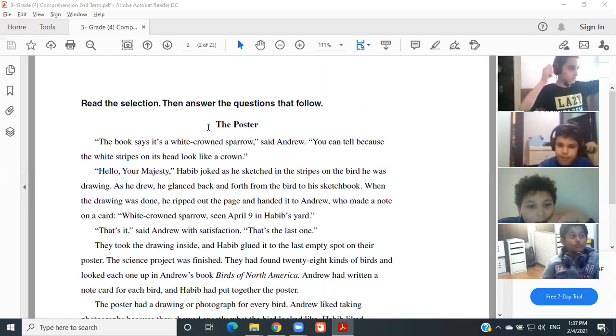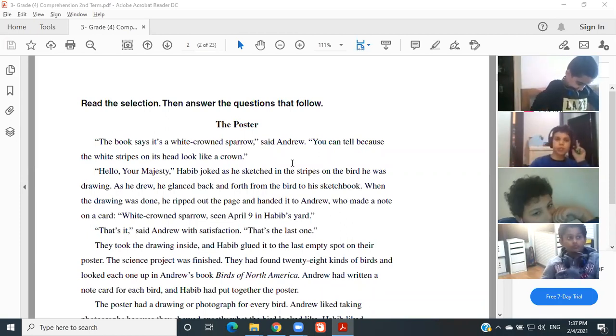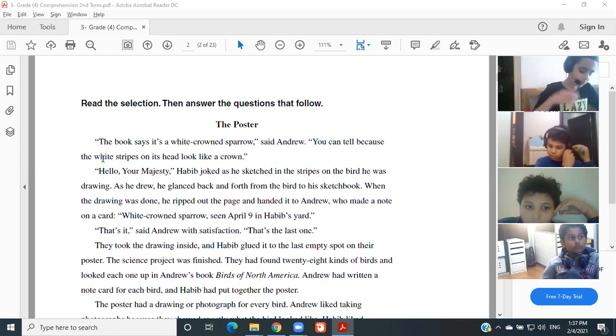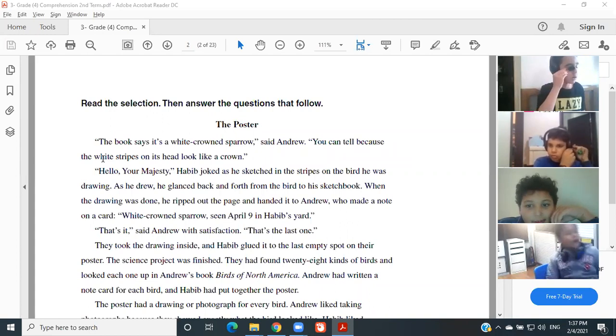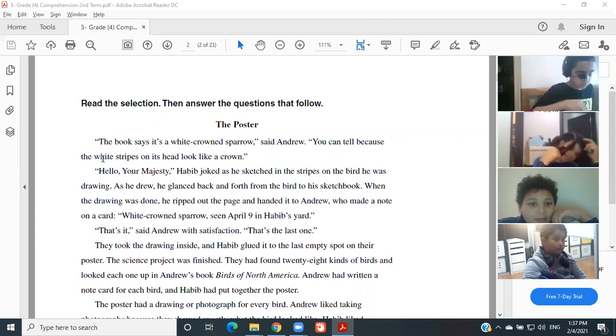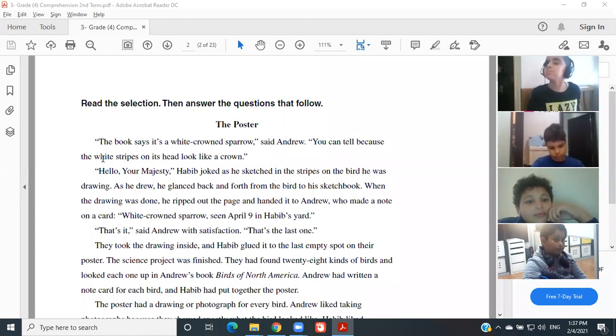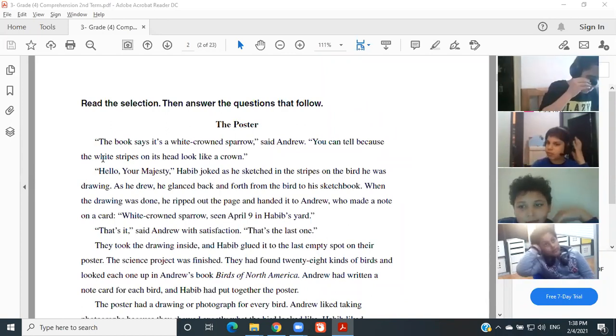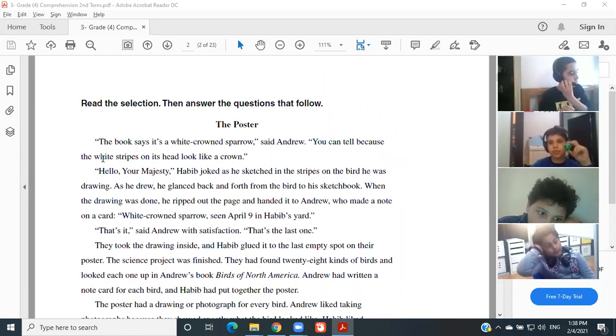The book says it's a white crowned sparrow. And Andrew, you can tell because the white stripes on its head look like a crown. Hello, Your Majesty, Habib joked as he sketched in the stripes on the bird he was drawing. As he drew, he glanced back and forth from the bird to his sketchbook. When the drawing was done, he ripped out a page and handed it to Andrew, who made a note on a card: white crowned sparrow seen April 9 in Habib's yard.